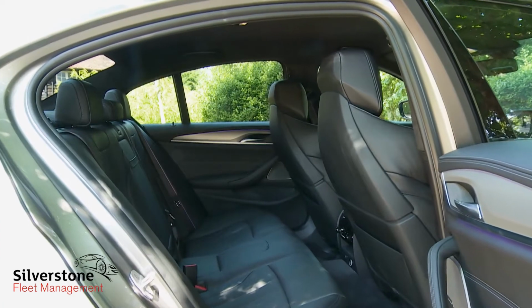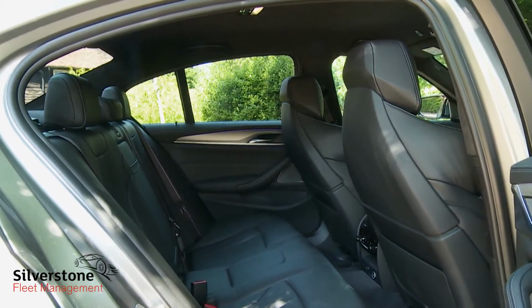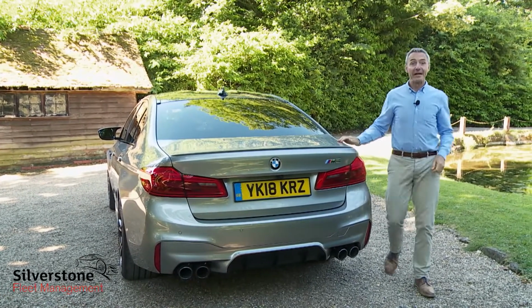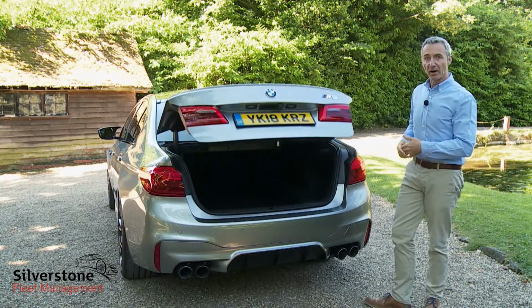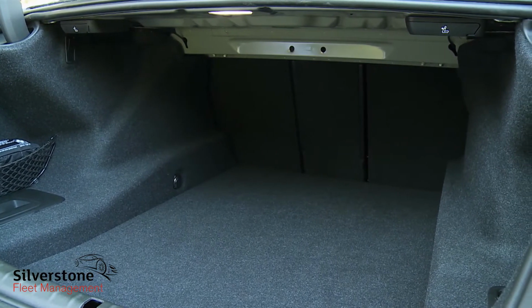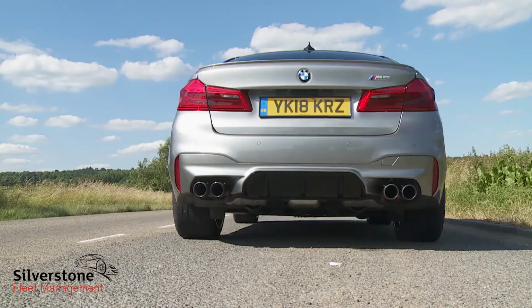There is still a fraction less space here than you get in a rival E63 or RS6, but the differences aren't very great, and this BMW betters those two rivals when it comes to ceiling height. Finally, let's raise the aluminium boot lid, which is rather pointlessly electrically operable as standard, and have a look at the luggage area, which for this generation model boasts a small 10-litre increase in size to 530 litres, thanks to the now longer rear overhang.